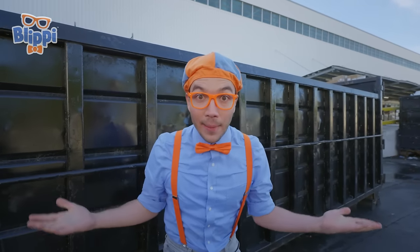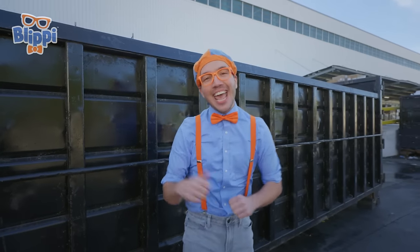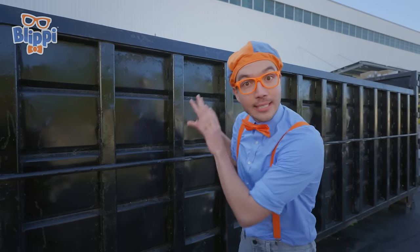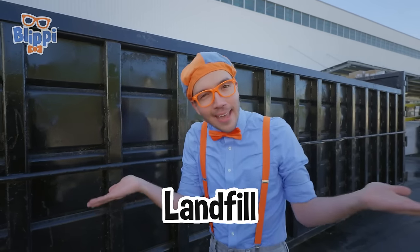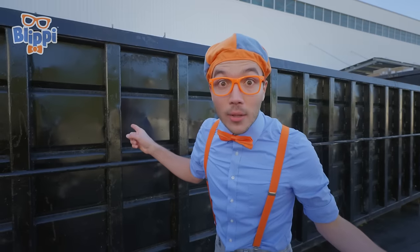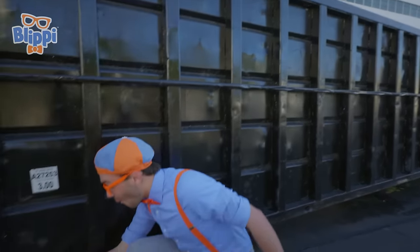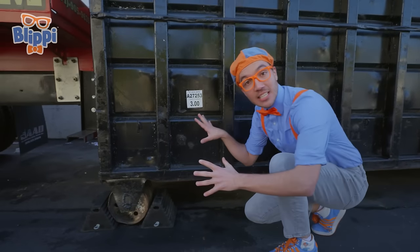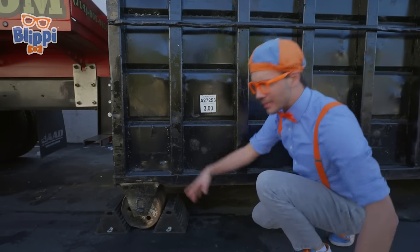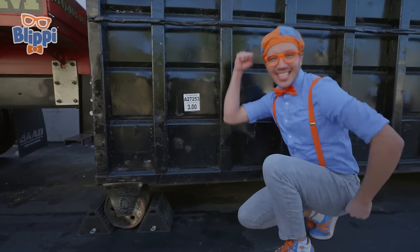Yeah, it's so big that it can hold up to 10 tons of trash. Whoa. And they use these to take the trash from a garbage can to the bin and to the bin to a landfill. Yeah, or a dump. But when we're smashing the trash inside the hauling bin, we need to use wheel chocks. Whoa, see? Yeah, these bins can be moved around, but when we're smashing it, the wheel chocks keep it in place so it doesn't shake or move when we're smashing the trash.